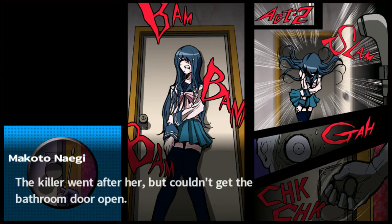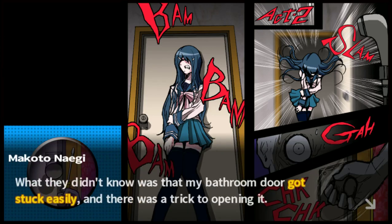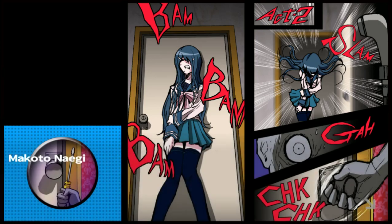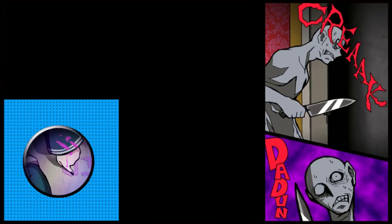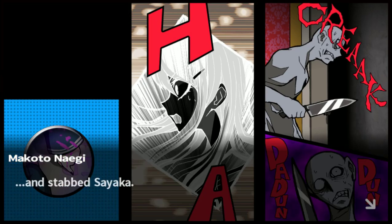The killer went after her, but couldn't get the bathroom door open. What they didn't know was that my bathroom door got stuck easily, and there was a trick to opening it. Sayaka knew about that because I told her, but of course the killer had no way of knowing. So instead, the killer forced the door open, took the kitchen knife, and stabbed Sayaka.